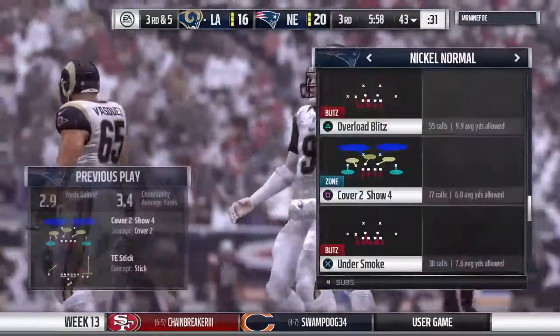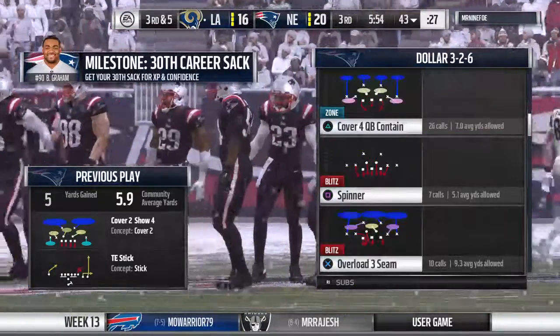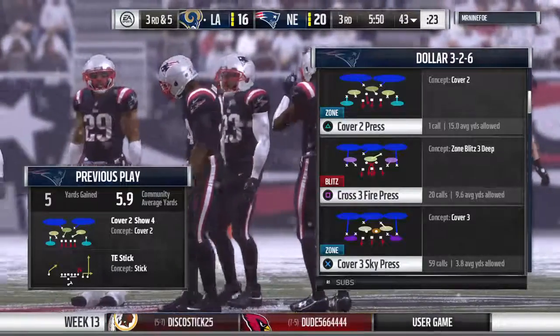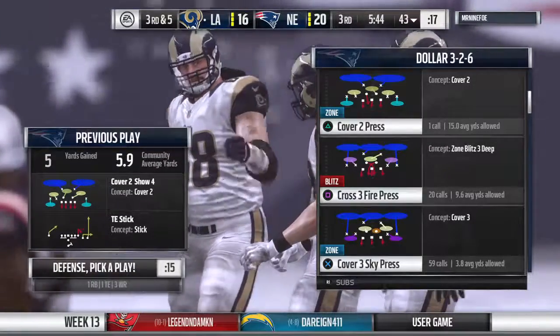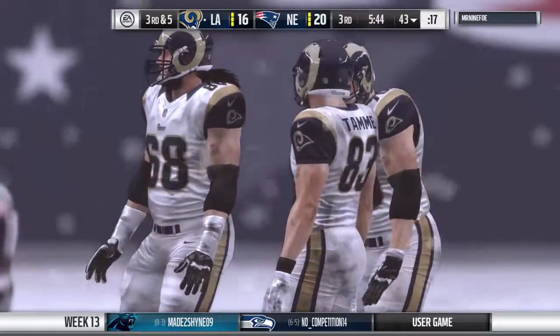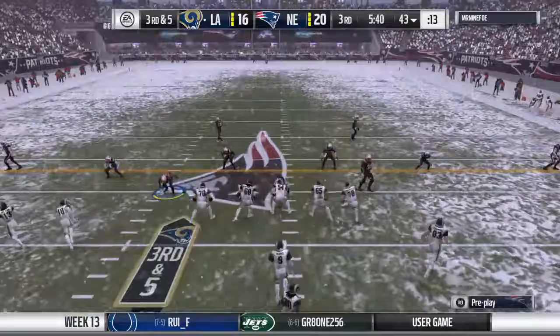The completion was given up, but that's why you play zone defense, so that you can have people around the ball when it's caught, and you don't give up much run after the catch. Short of the sticks after that completion, and now it's third down for this offense.